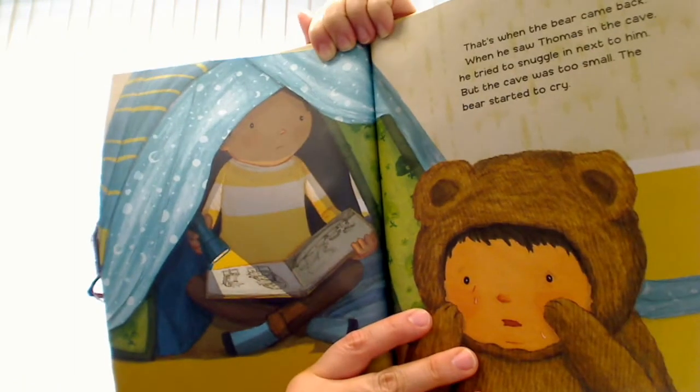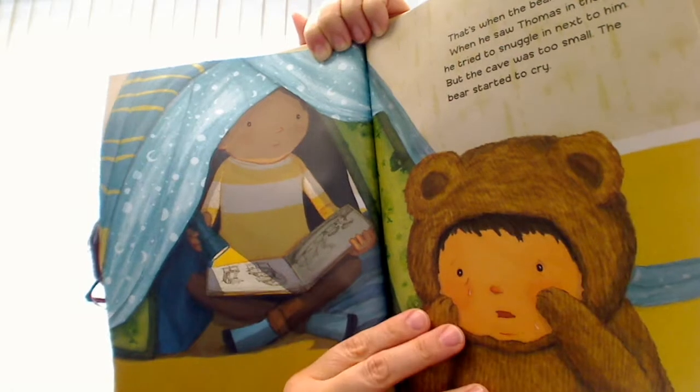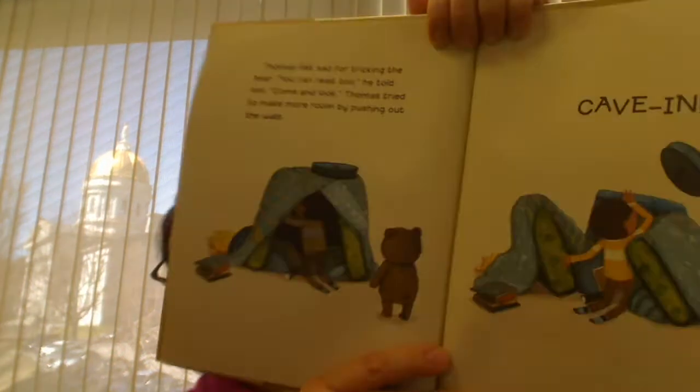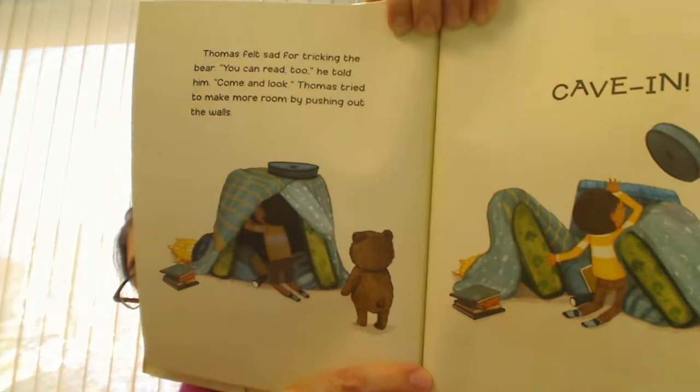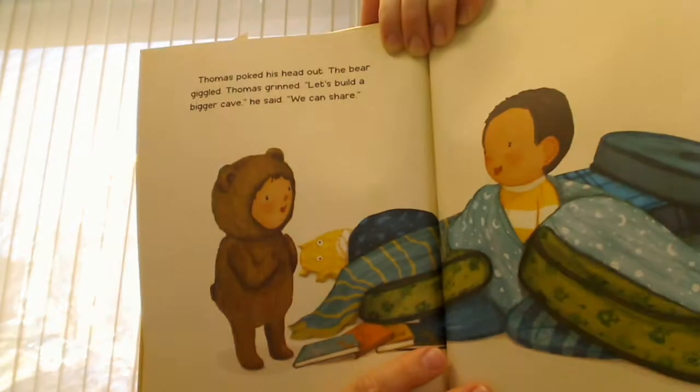And then you notice that the bear is actually his brother. And the bear is small and is crying. And so he felt bad for tricking the bear. So he has a cave-in. Because there's not room for two of them in there, right? And so they want to build a bigger cave so both of them can fit. So it actually turns into kind of a cute sibling story. And so they build a giant cave.